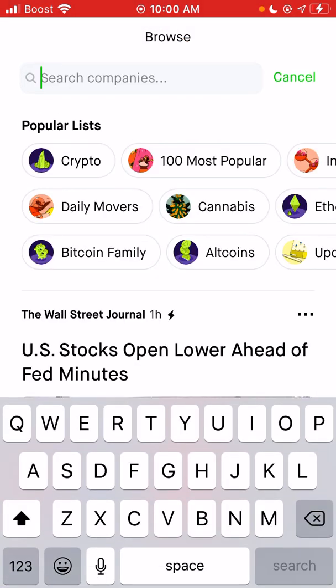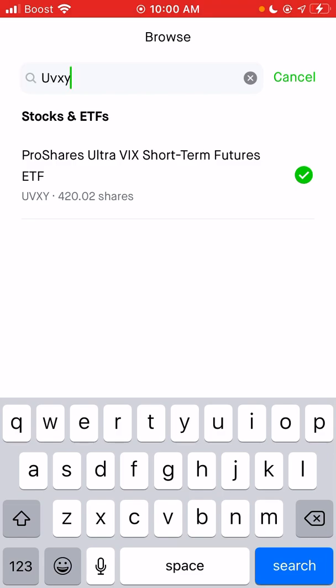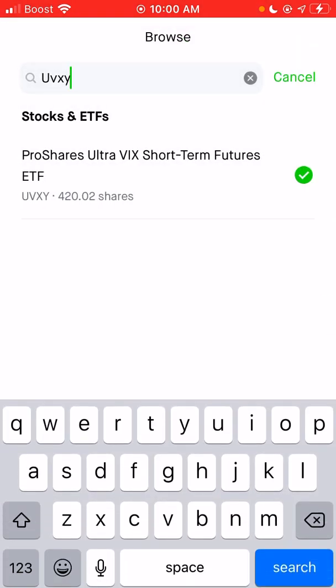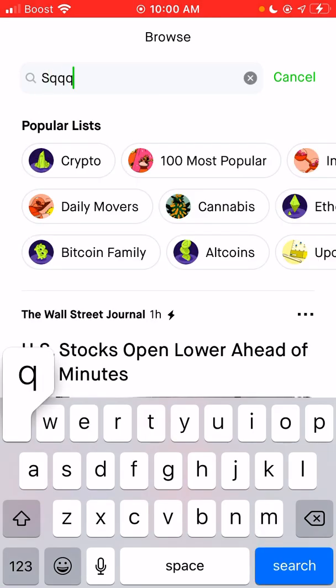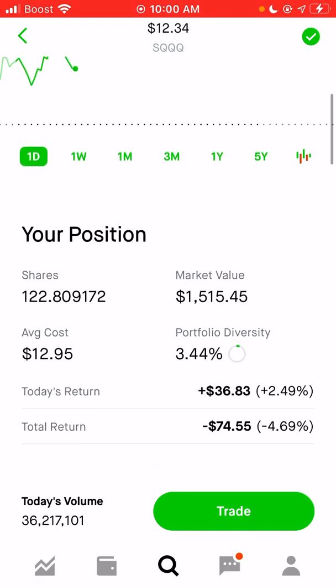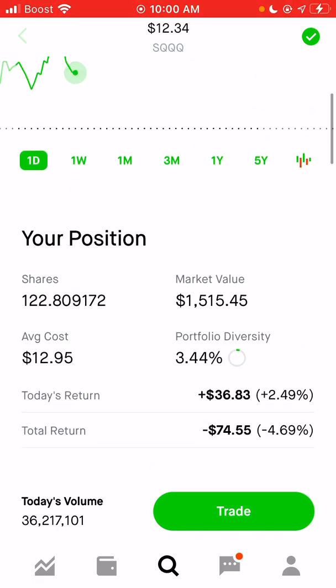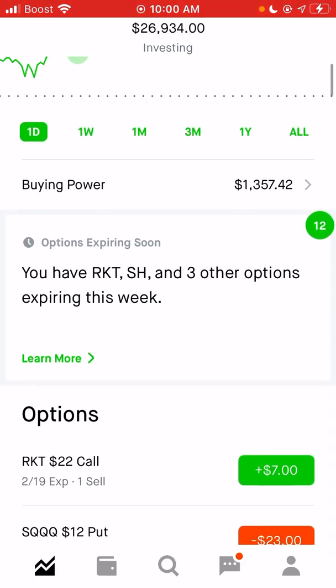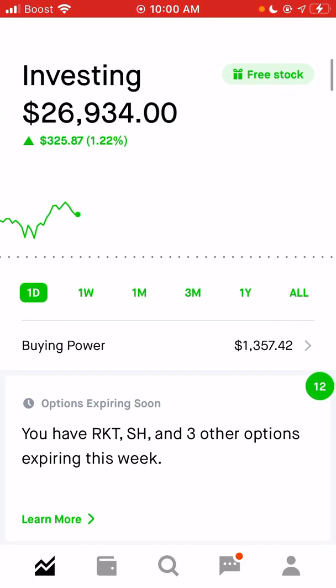But we have seen the UVXY, which follows the VIX index, go up a couple of percent today, as well as the SQQQ, which are two things that I was trading and in position. I kind of got into these positions a little bit early, unfortunately. But let's get right into the portfolio.